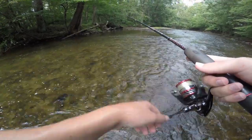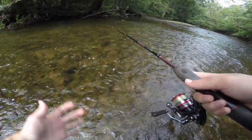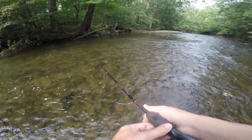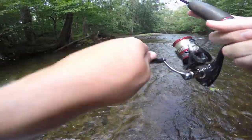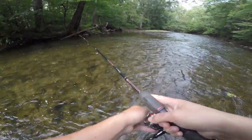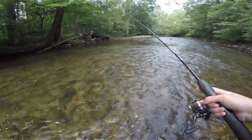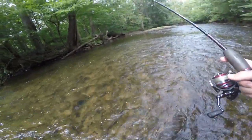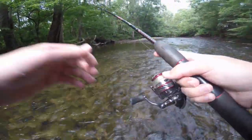We are running into some more fish as we walk farther down, so sometimes it is all about the wading. You've got to get away from the pressured spots. I said that in my creek fishing tips video. That is the number one thing for me when it comes to creek fishing, getting to the good spots and increasing your catches. Creek wading definitely helps a lot.